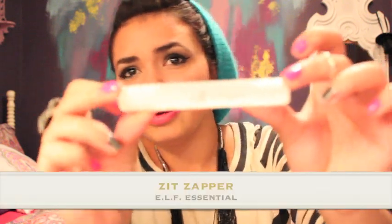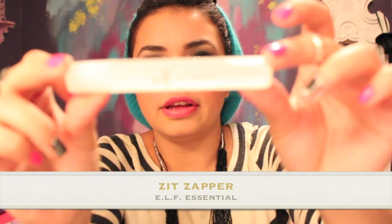Now I got this e.l.f. Zit Zapper. Don't know if you can see it. I got it because I saw a review on it and people said it's really great. You just pop it right on and the next thing you know, it's fading away. I mean, I get pimples every now and then and I figure why not just try it. I think it was almost a dollar.